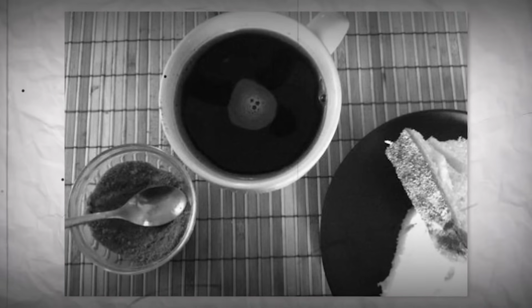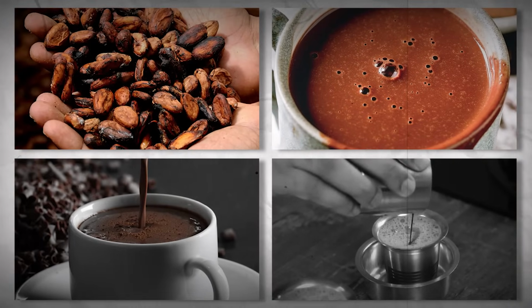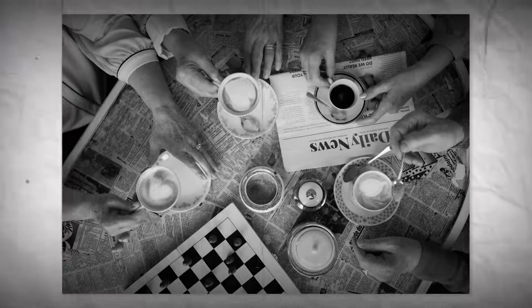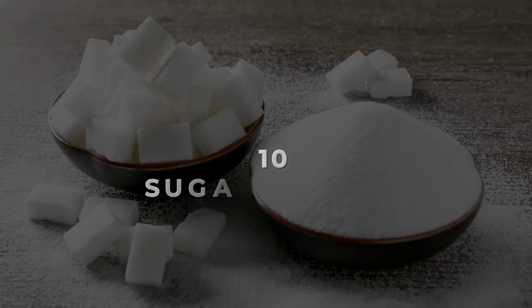For those who wanted something a little smoother, a mix of cocoa shells and hot water created a mild, chocolatey drink. While these alternatives didn't provide caffeine, they offered comfort and routine. And surprisingly, chicory coffee is still popular today.